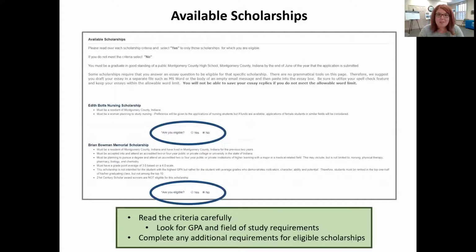You don't have to complete this at once either. So you can jot down some ideas, then come back to it if you need to. Read all the criteria carefully. There are sometimes GPA and field of study requirements, and really figure out if you're actually eligible.